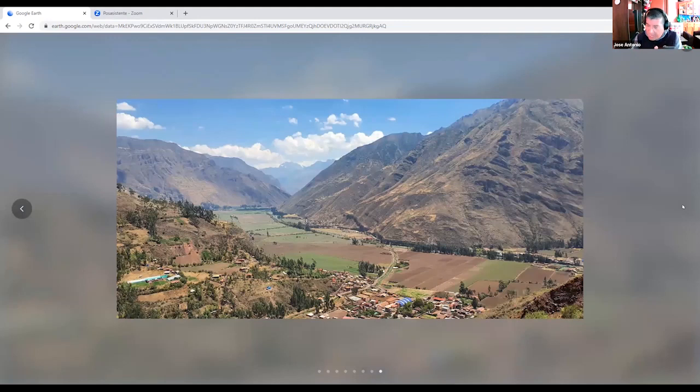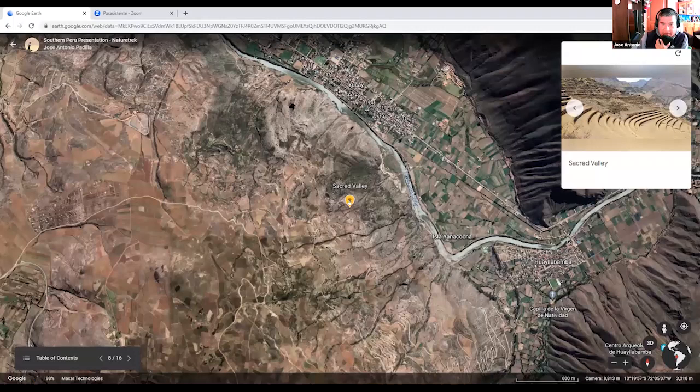And one day we also spend exploring the Sacred Valley, that we can see in a minute. This is a beautiful picture that I took last year of the Sacred Valley. And this is of the Inca, of course, and this is the Urubamba River down there. And that's what we're going to next. We're going next to the Sacred Valley here.